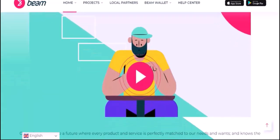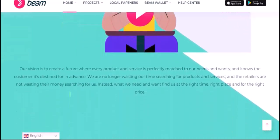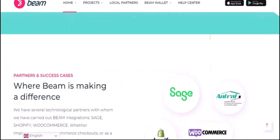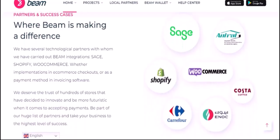Buying Beam token. Now comes the exciting part: buying Beam. The process is similar to buying any other cryptocurrency on an exchange. Here's a general guide. Search for Beam. Use the search bar on your exchange's platform to find Beam. Select a trading pair. Choose a trading pair that involves Beam and your preferred fiat currency, e.g., Beam/USD. Place an order. Decide whether you want to buy at the current market price or place a limit order to specify a price you're willing to pay. Confirm the purchase. Review your order details and confirm the purchase.